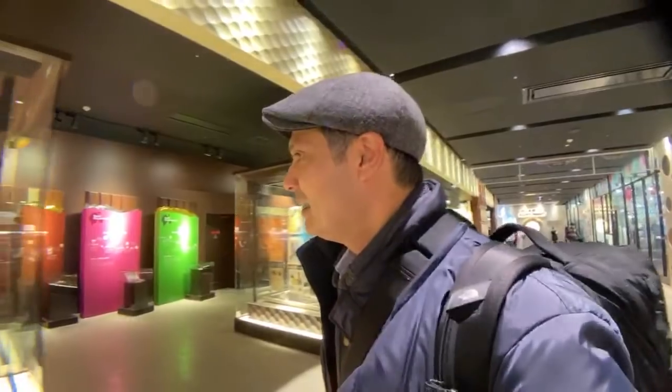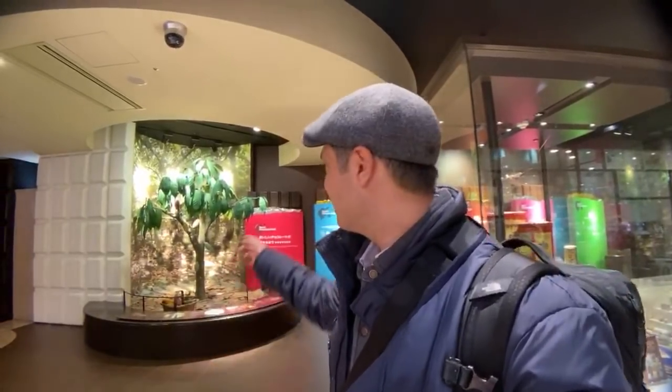Alrighty then. New Chitose Airport continues here, the tour. It does look like an amusement park. So chocolate is actually not from Hokkaido, but they do have chocolate trees in New Chitose Airport, at least made of plastic. One of the biggest confections here is chocolate.